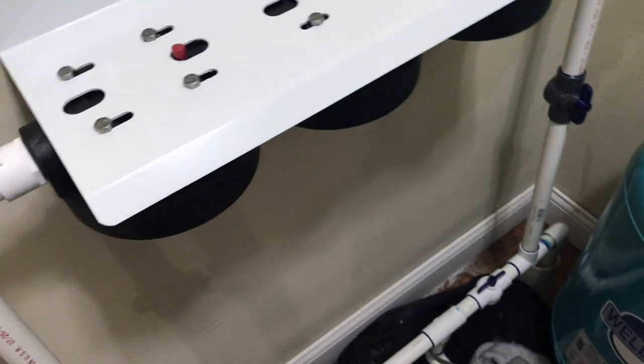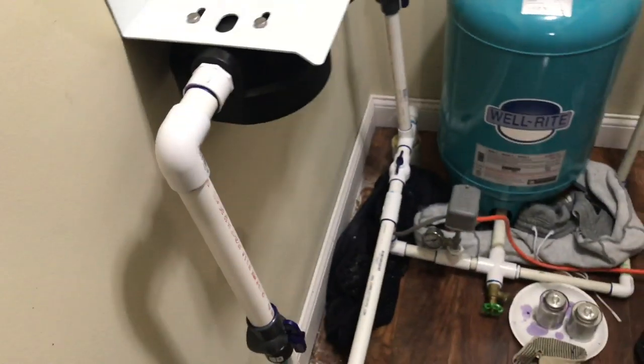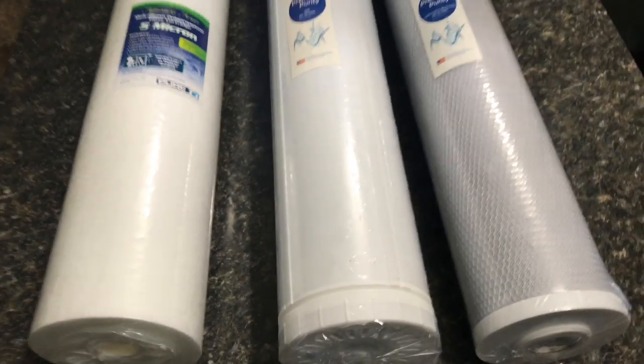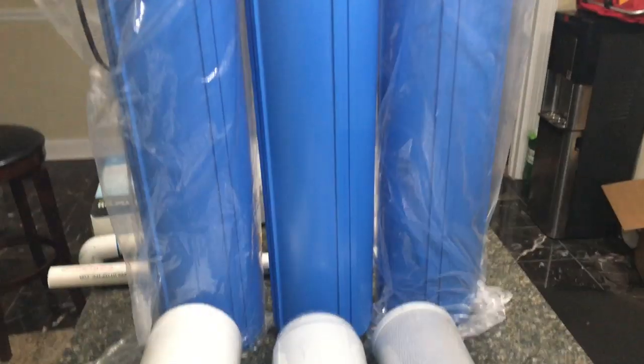I'll be installing the filters tomorrow. And I'm looking forward to seeing how this goes and how it works. Okay, I'm back. I'll be installing the filters today.